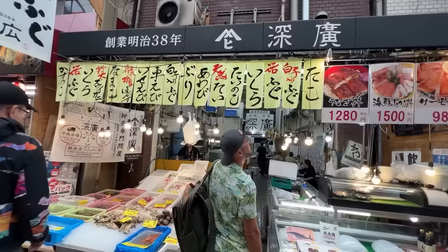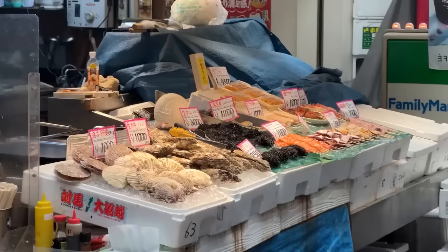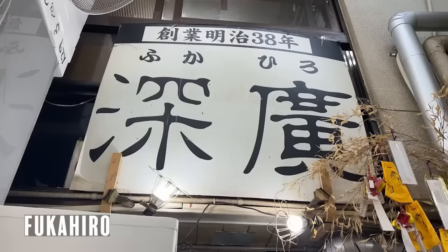So this is one of the seafood places that we recommend, because this place has been doing business since 1905, over 100 years. The place is called Fukahiro. Two of the reasons why we like this place: all the seafood is very fresh because they are a fish shop, and number two, prices are one of the more reasonable ones here in Kuromon Market.